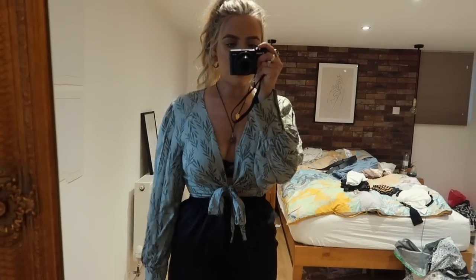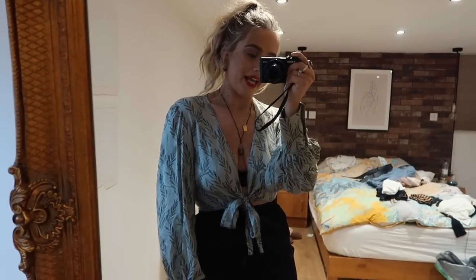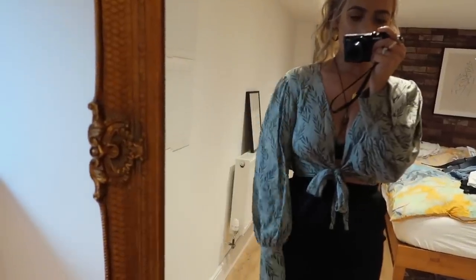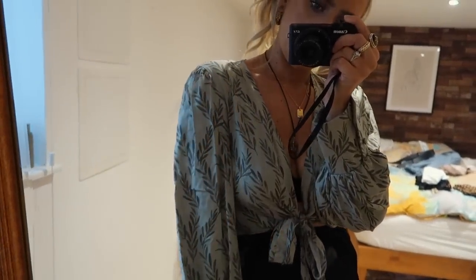Okay, here is the wrapped crop top. I thought I would show it to you just on its own, how it looks when it is tied. So you can see bra, you can see boob, you can see a lot of chest, but it is so lovely. It's such a gorgeous shape. The sleeves are super, super cute. And again, this pattern is just so lovely. And it's just such a gorgeous shade of sagey green. I just love it.